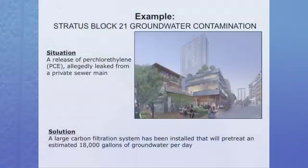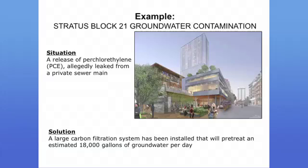And knowing history is another thing. It comes up in current events. Block 21, right across from City Hall. There's perc in the ground there. Well, they tested as part of their initial Phase 1, Phase 2 on the property and found they were just over the limit for perc, that dry cleaning fluid. And now they've got to put in a filtration system. We'll get to that in a minute. But anyway, that's another aspect, brand new. If you don't know history, you may have a problem.